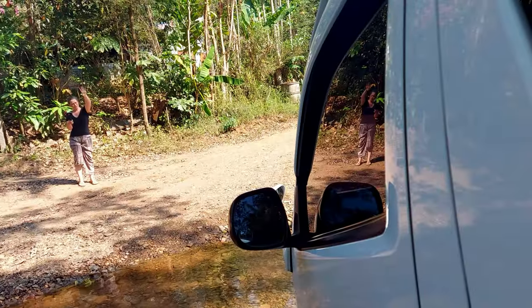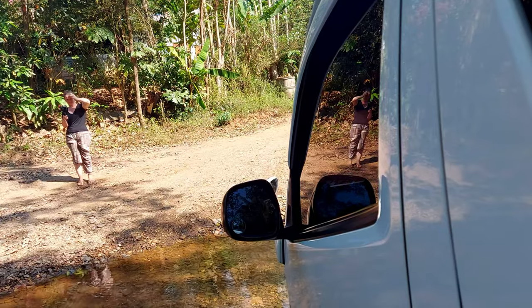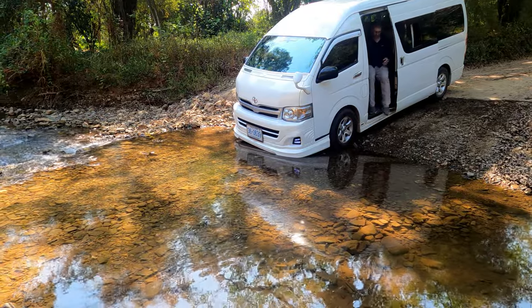I didn't think we could make it, so I advised our driver to go back. However, he was very confident and knew his car perfectly. Look!